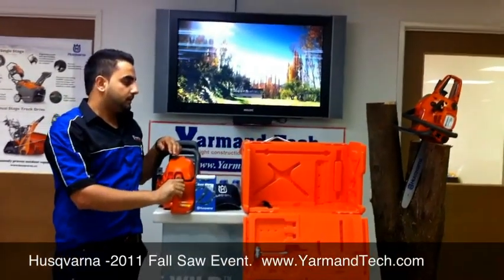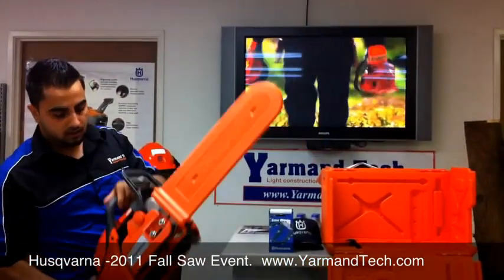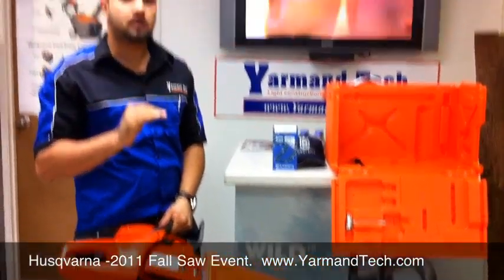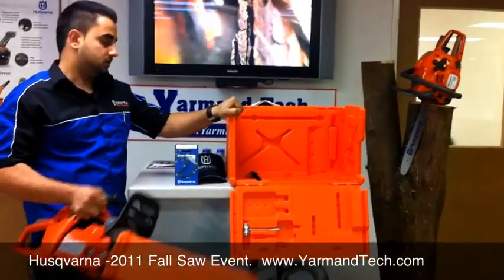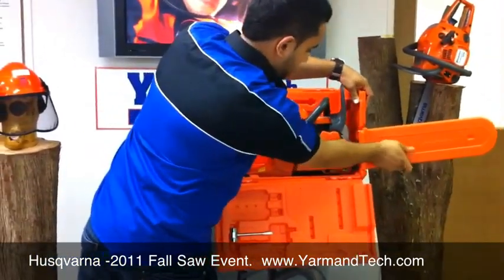So what the offer right now is, you get the chainsaw, including your favorite 455 Rancher. Saws come with $40 to $60 off the list price, so savings right there. It comes with a free case. This orange case comes with it, so you can put your saw in it, nice and organized and safe.